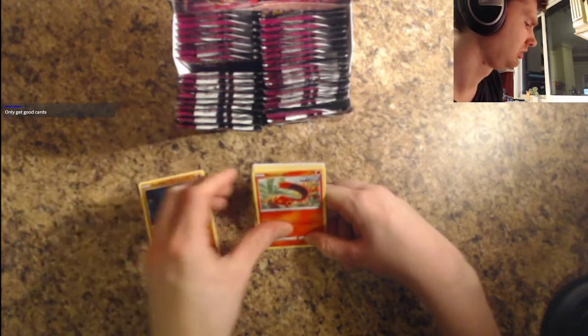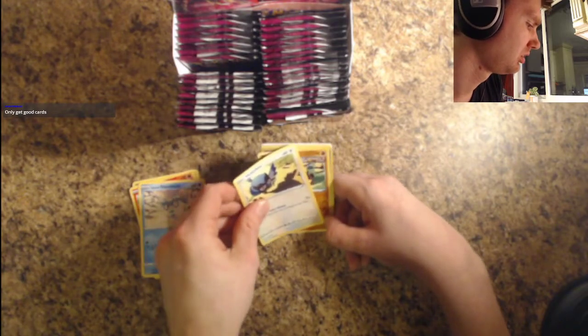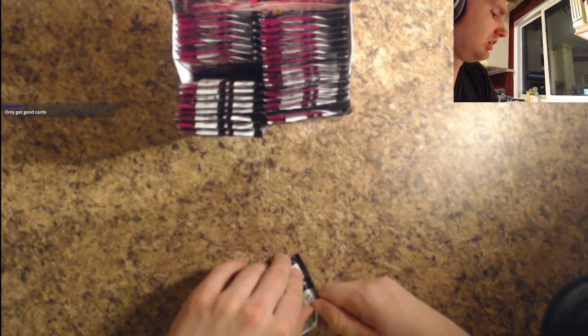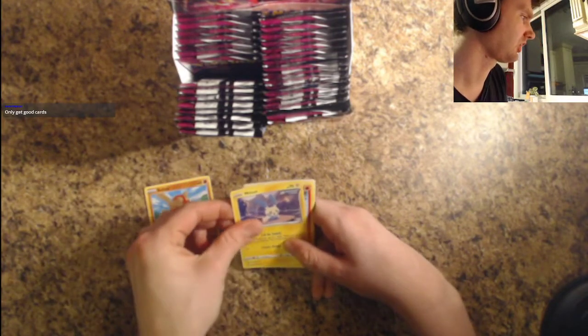Alright, Snuffle, Sizzipede, Galarian Darmanitan, Rookidee, Makuhita, Garbodor, and a Huntail. Alright, nothing there. So we're going for that alternate art. I would love any of the alternate arts, really. New alternate art. Gosh, there's so many cards in the set. I will only get good cards.